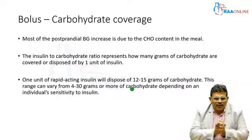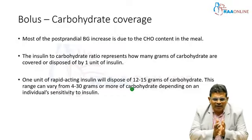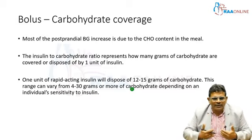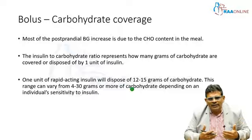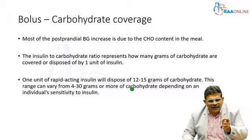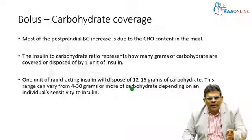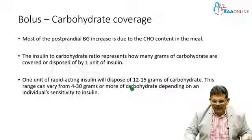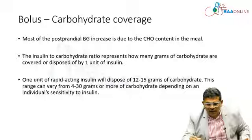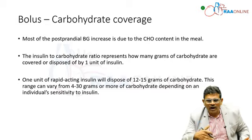So the bolus, or the prandial insulin, is all about the carbohydrate coverage. That is what we have understood. The prandial insulins are given 3 times a day to cover the carbohydrates. Most of the prandial blood glucose increase is due to the carbohydrate content in the meal. The insulin to carbohydrate ratio represents how many grams of carbohydrate are covered or disposed by 1 unit of insulin. So we can ask Sam to calculate how much carbohydrate he is consuming on the weekend, and based on that, we can adjust the dose of insulin.